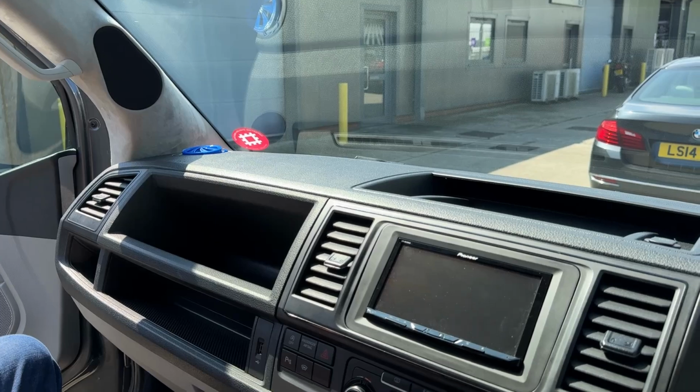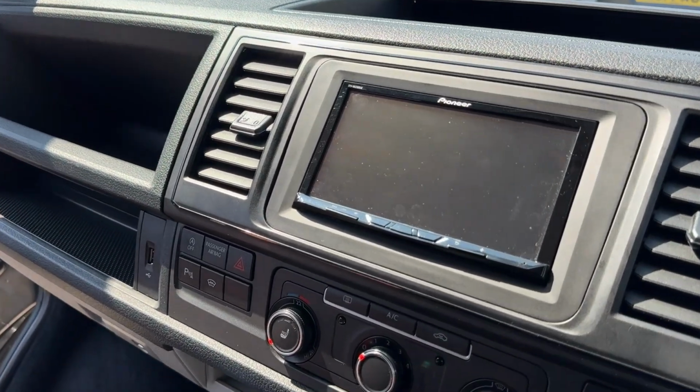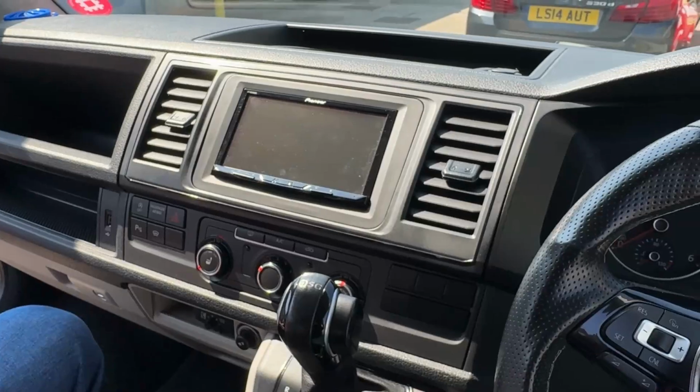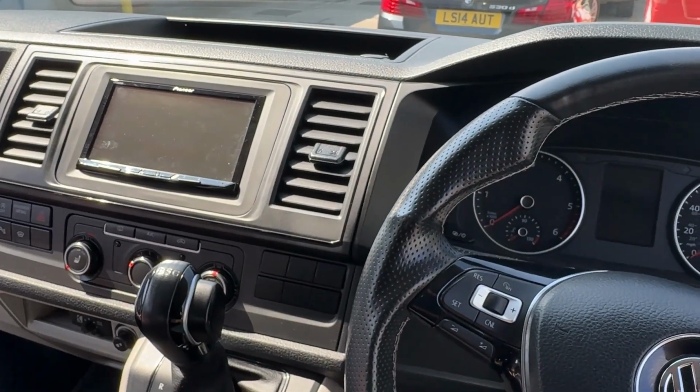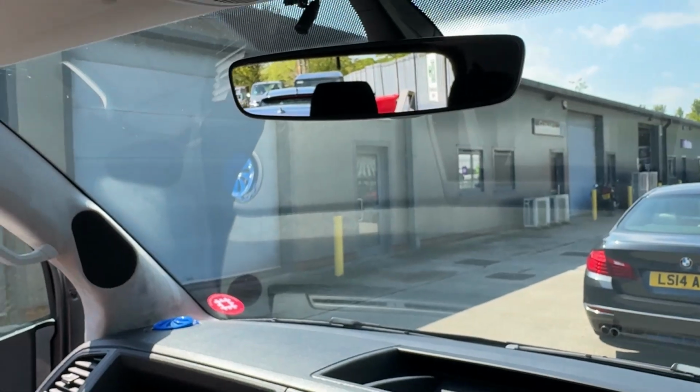So what we didn't mention, that you have this Pioneer head unit. I don't think it's worth mentioning too much. It's nothing special. Classic, common, focus. There you go, that one. And that has full integration with the steering wheel. It just works seamlessly.